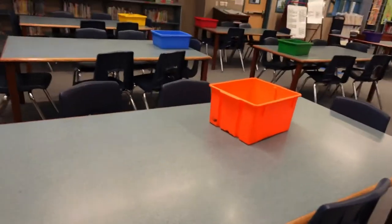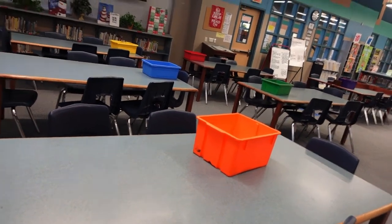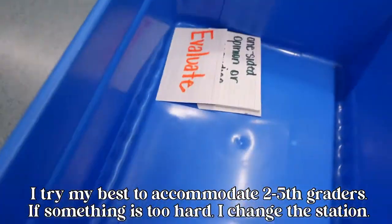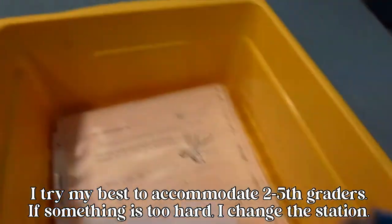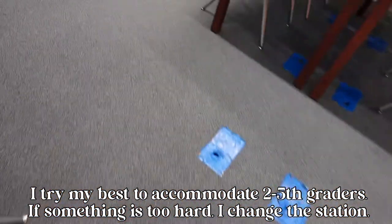So I have my stations and those other tables that you see here. Each table has a different station activity. Two tables at a time are the same. We have research word searches. We have vocabulary word matching. We have forming questions. Basically those are the three stations.